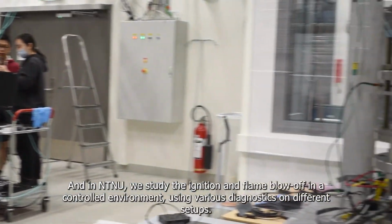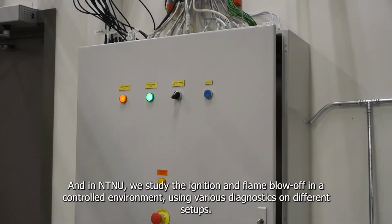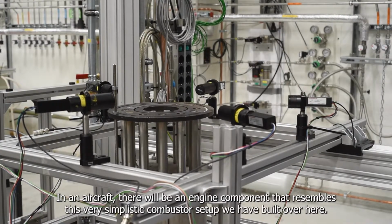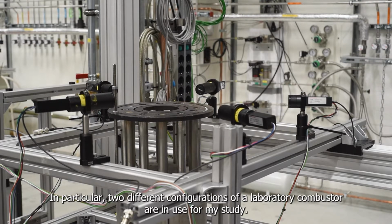And in NTNU, we study the ignition and flame blow-off in a controlled environment, using various diagnostics on different setups. In an aircraft, there will be an engine component that resembles this very simplistic combustor setup we have built over here. In particular, two different configurations of a laboratory combustor are used for my study.